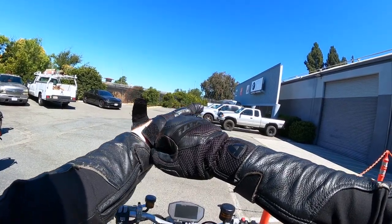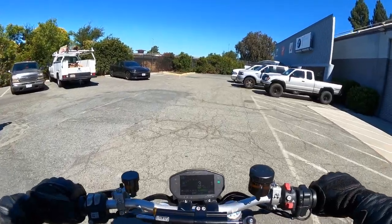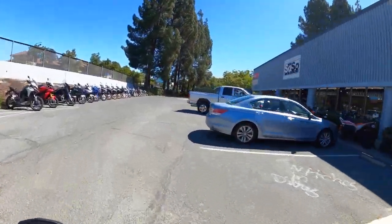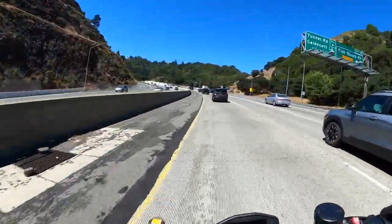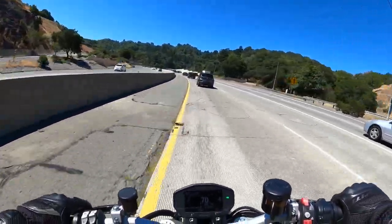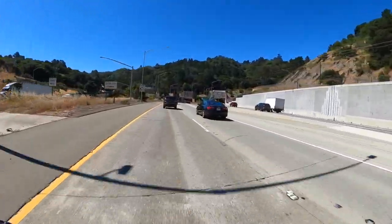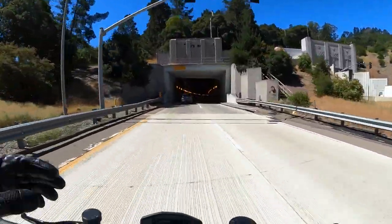All right, we are at SoSo Cycles of Concord, and we are riding into the city. We have a half tank of gas, we should be able to make it there pretty easily. 680, 24, 80. Let's do this. Hey everybody, you join me on the way to San Francisco. I'm riding these freeways for the first time. Oh shit, we're about to go through a tunnel. Hell yeah. Look at that cool architecture. Looks like Gotham City from like Batman or some shit. Okay. Let's do this.